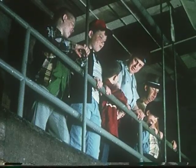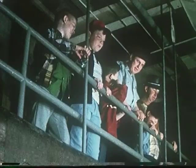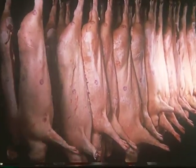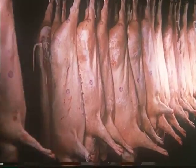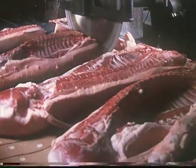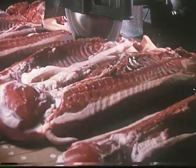The Rug Boys watch as hog carcasses are broken down into primal cuts. After chilling, the carcass passes over a firmly anchored knife which separates the two sides. This is the first step in the disassembly of the pork side. This large saw wheel then cuts the shoulder from the side.